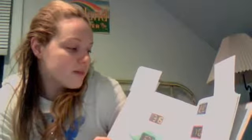The numbers after the colon mark the minutes. How many minutes are there in an hour? 60. 60 minutes in an hour. So 3:15 is 15 minutes past 3 o'clock. Here's another clock. 3:15, 15 minutes past 3. 6:21 or 21 minutes past 6.